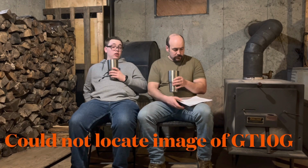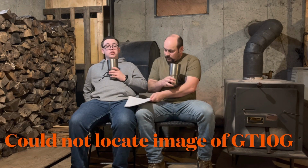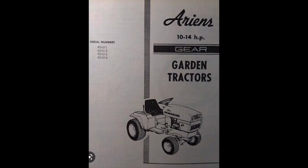So the first model and the smallest model was the GT10G, which was only available in 1979. And it was only available in a gear version, hence the G. You'll see the other models are mostly hydrostatic with the exception of the GT14G. So the 10 and the 14 were the two models that they offered that had gear transmission. So it was actually a Tecumseh transmission in the Arien's gear models. Transmission or engine? No, Tecumseh made transmissions too. Really? I never knew that.